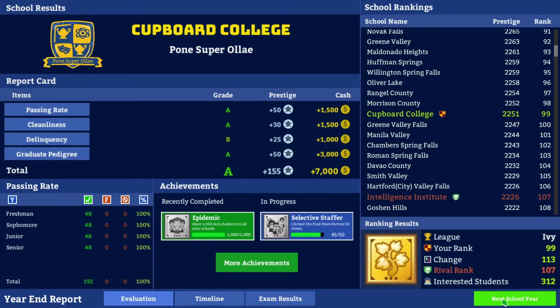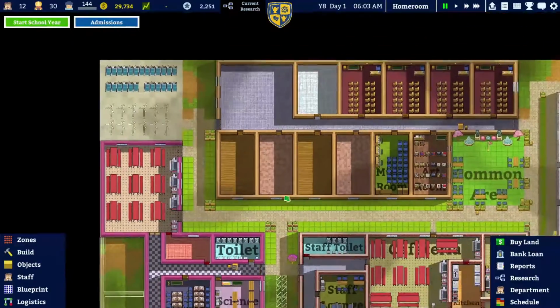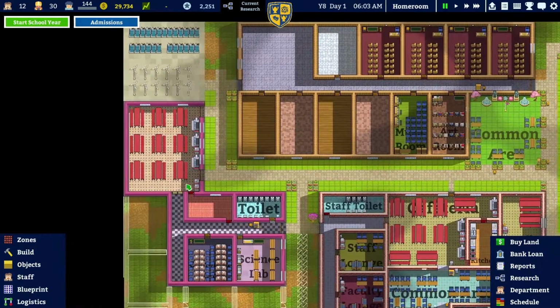End of year. We shall begin the next school year. We'll go to the build phase of year 8. So now I think we can start setting up the new cafeteria area and get these classrooms sorted as well. And when they're all set up as classrooms, we'll then do the admissions to see how many students we're going to have. So here we go.